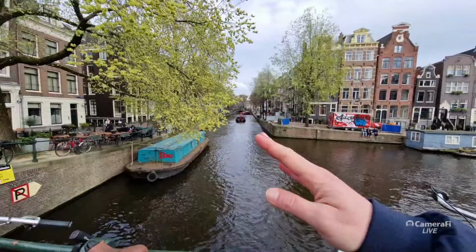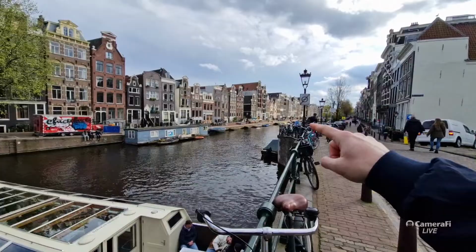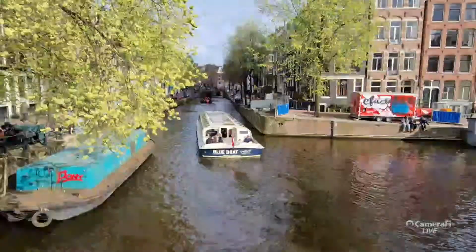So this is the corner where Herengracht, Gentleman's Canal, starts. From here until the Amstel River, for 2.5 kilometers, it continues. So if you start your walk from that side or this side, in approximately 30 minutes you will be arriving at the Amstel River and the east side of the city.